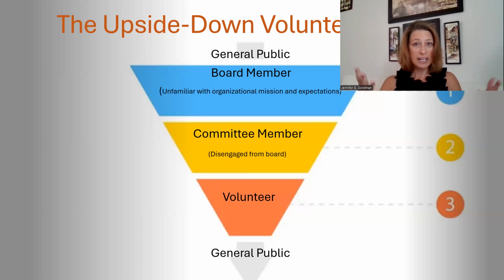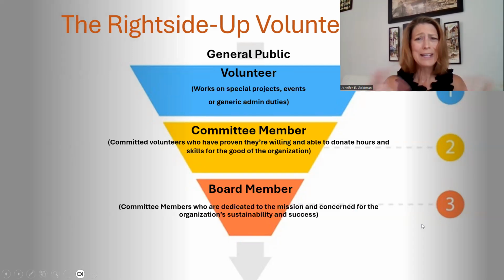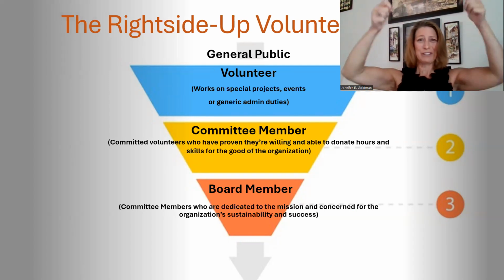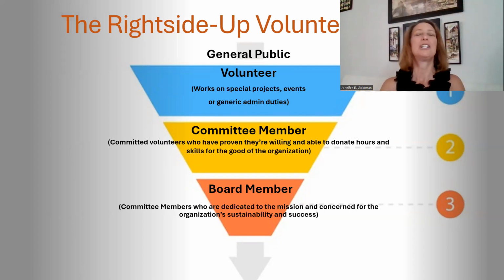So the advice that I have is don't worry about empty board seats. It's okay to not fill every board seat because what we want to do is create a very intentional volunteer pipeline that looks more like this. Let's see if I can advance these slides here. This is the right side up funnel. So I realize visually the funnel doesn't flip, but the order in which you are recruiting people does.